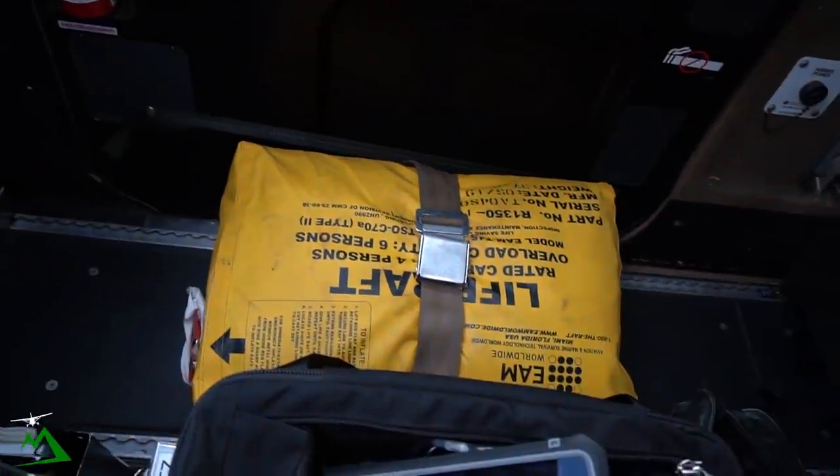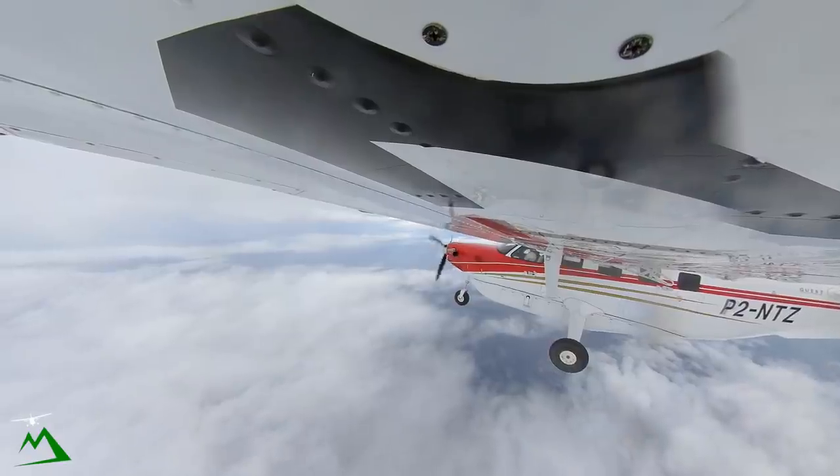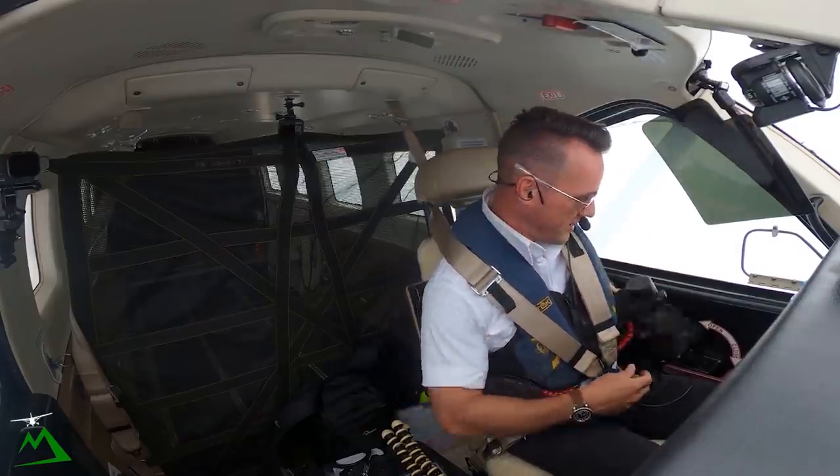Either way, I do have a raft with me today. His name's George. I've never had to use him, thankfully, but this one is a 6-person raft. And then I have my life vest as well, and I have an air canister down here that I can use as well.